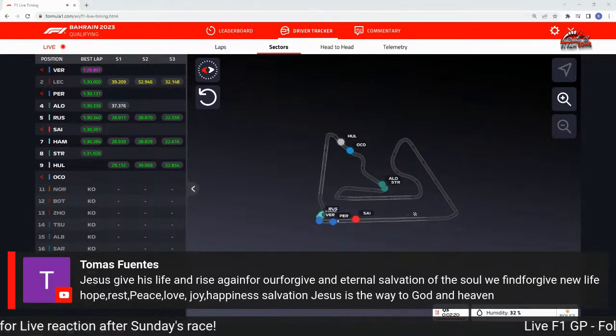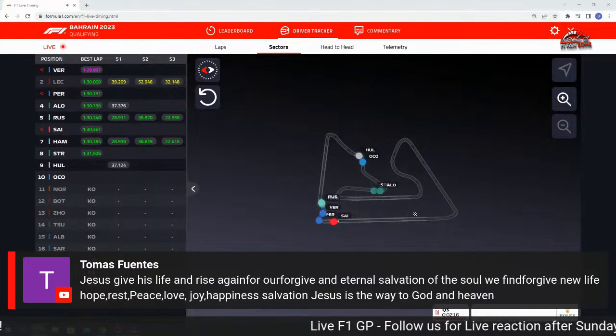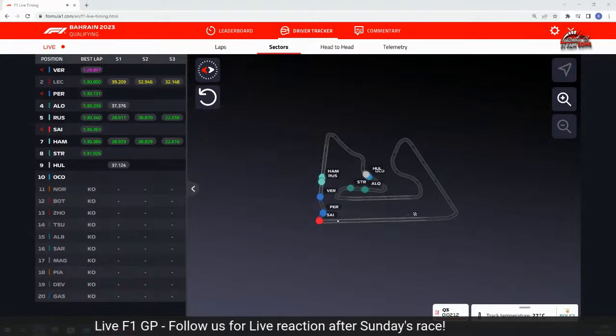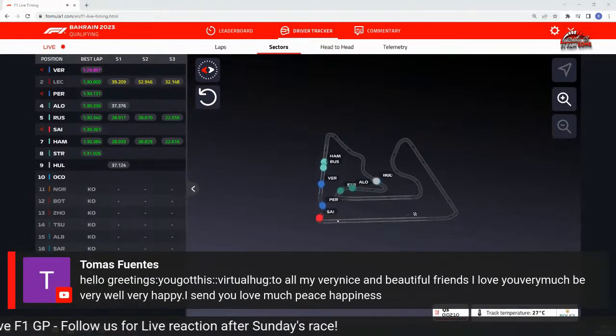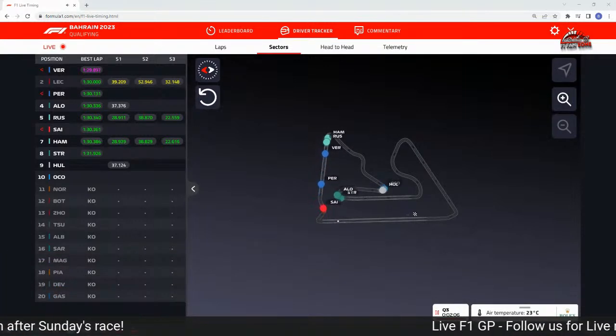Well, he's fighting the car a little bit too much, I think, through the final corner there. Oversteering his way to the curb, maybe just losing a bit of drive. Still, he's got himself ahead of Sainz, but Sainz will go again. Hulkenberg gets ahead of Stroll, and the Mercedes are about 0.4 of a second off the pace when they went through the second sectors.